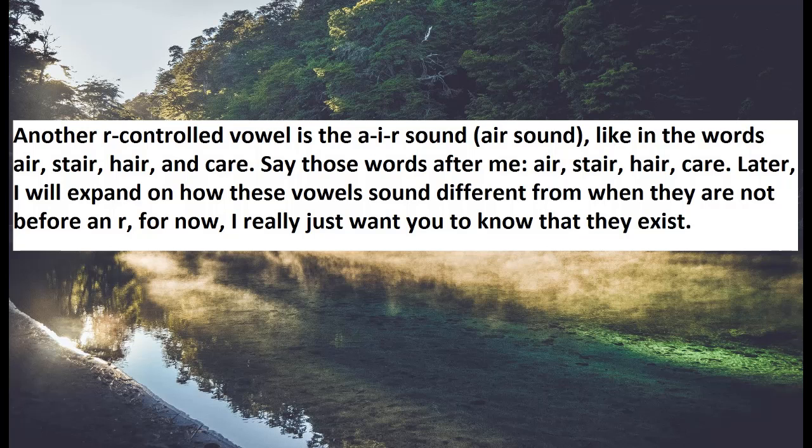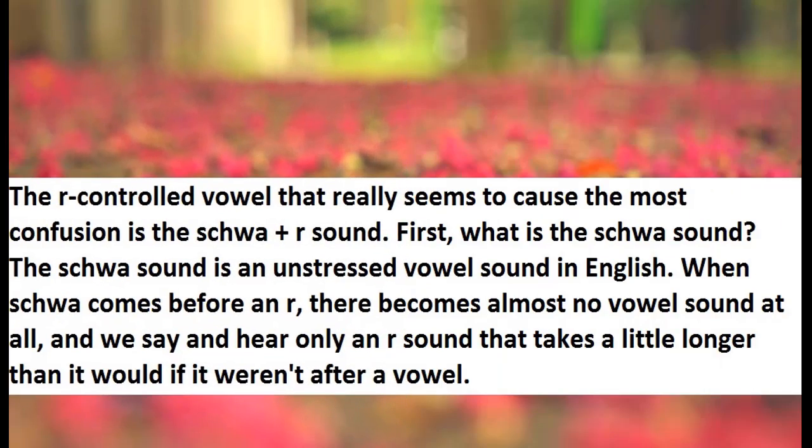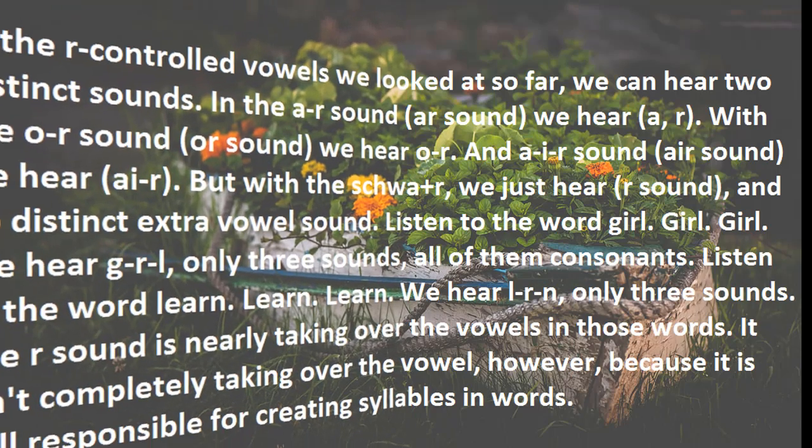Later, I'll expand on how these vowel sounds are different from when they're not before an R. For now, I really just want you to know that they exist. The R-controlled vowel that really seems to cause the most confusion is the schwa plus R sound. First, what is the schwa sound? The schwa sound is an unstressed vowel sound in English. When schwa comes before an R, there becomes almost no vowel sound at all, and we only say and hear an R sound that takes a little longer than it would if it weren't after a vowel.